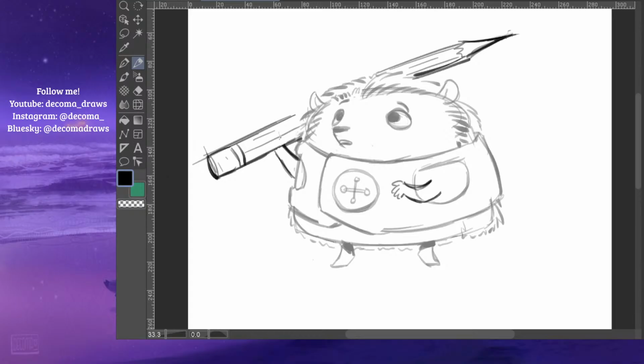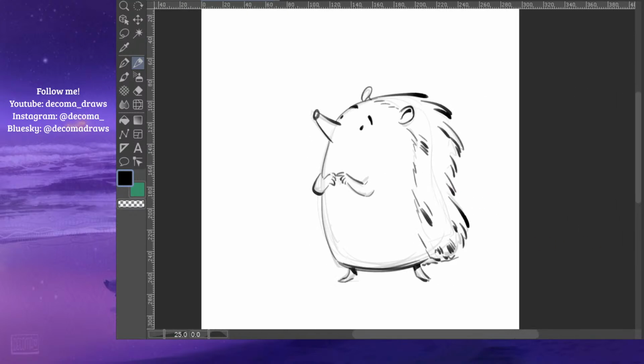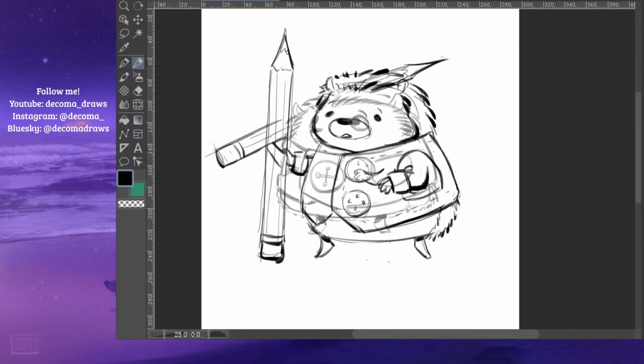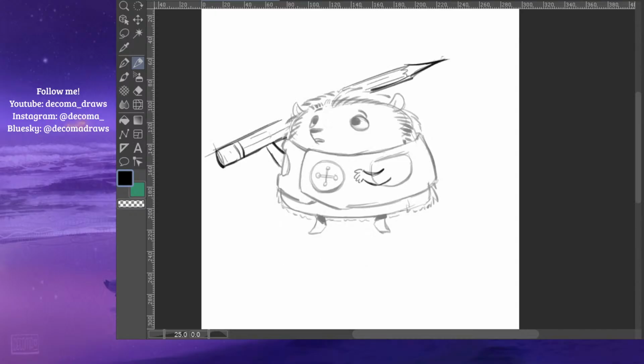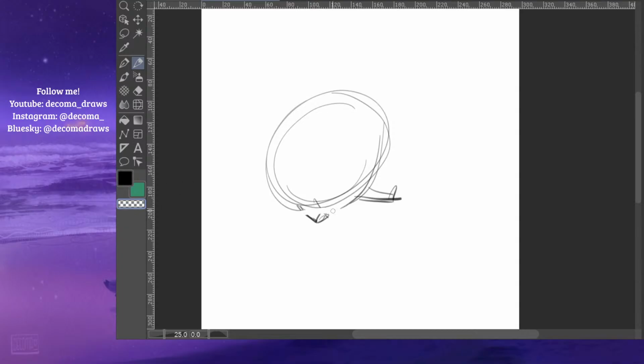Let's try another one. First step of character design is draw a whole bunch. That was the first one. This is the second one. Then we did something like that. Now, I have this thought that I would like to do this hedgehog sitting. You know how children sit with their feet out like this? And they sort of draw on the ground. I'd like something like that would be really cute.